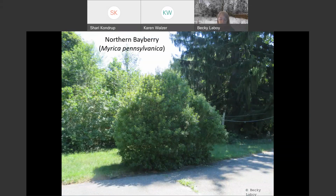Northern bayberry is an upright, multi-trunked, semi-evergreen shrub with narrow evergreen leaves. And it can potentially grow quite large, up to 10 feet in height, and it will spread through underground shoots. Its dense foliage makes northern bayberry a nice choice for a privacy wall, or it can be pruned as a hedge, and it thrives in poor soil and is extremely drought tolerant, although it can survive in wet soils as well.